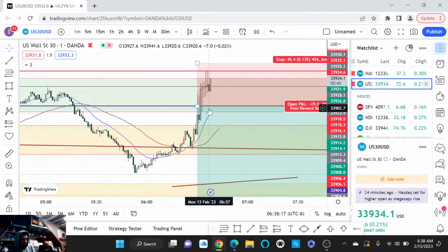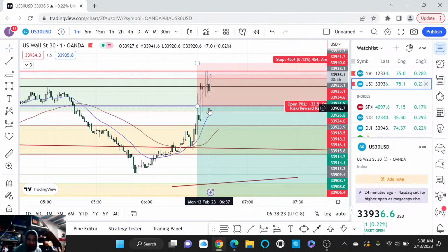So I had negative 450. Damn, that was a $450 loss. I thought it was a $400 loss. Damn, and yeah, this looks like it's trying to get up out of here. Fuck.